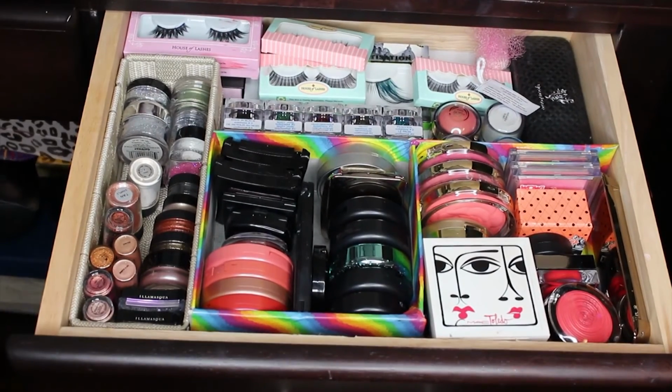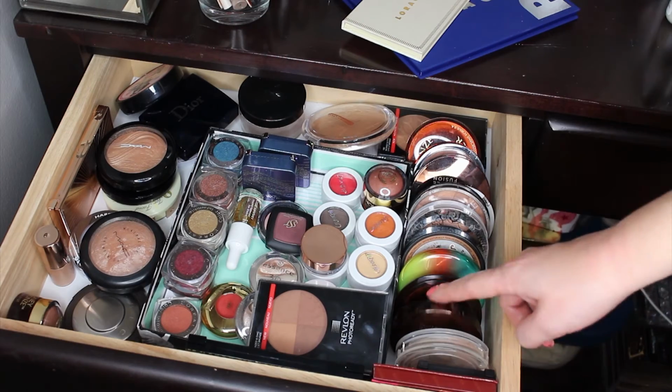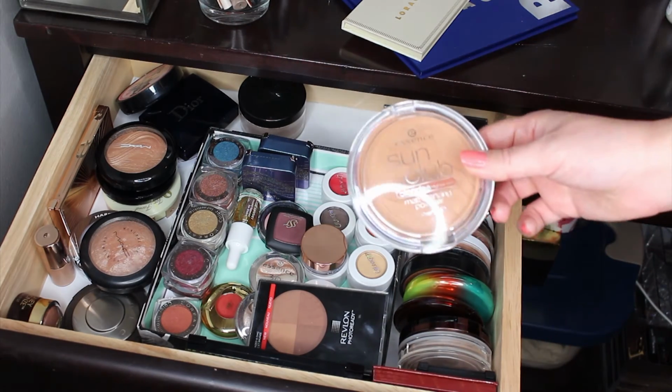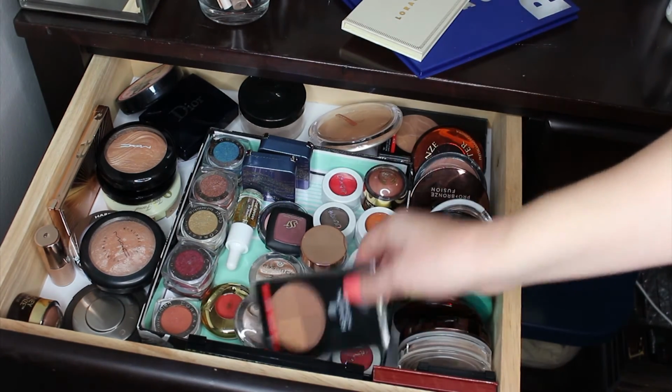So that's my blush, pigment, and lashes drawer. Alright, this last drawer contains my bronzers and highlighters and eyeshadow singles. And this thing is like a mess all the time. I do my best to keep the bronzers stacked here, but sometimes if they're too big of a bronzer, like this enormous Essence one, you can't put them down or the drawer won't close. They kind of just fall towards the back, which I'm not a huge fan of.